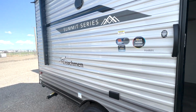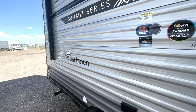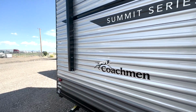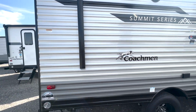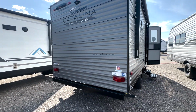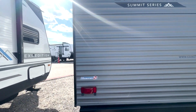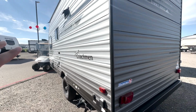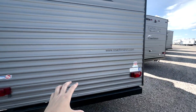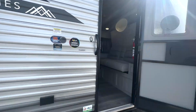All right, so on the Catalina 164 RBX, you're looking right at around 19 feet 6 inches. Your dry weight is 3,000 pounds, so super lightweight. Your fresh water is 44 gallons, your black is 30 gallons, and your gray is 30 gallons. You got a 10-foot awning, a roof-mounted AC, and a gas heater. So we're gonna go on the inside so I can show you that first. All of this is pretty standard stuff when it comes to this trailer.